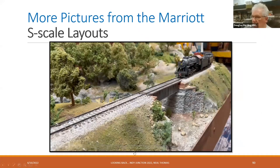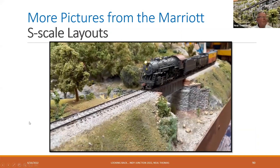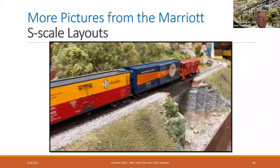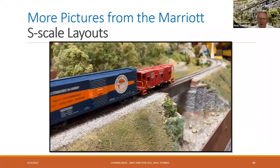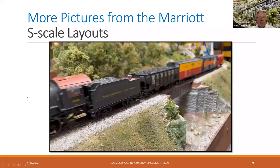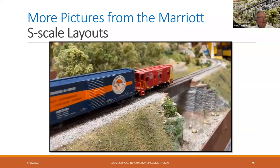Okay, one more picture here. This is a video, actually. So that was on an S-scale modular layout that was in the lobby at the Marriott. And I have a bunch more pictures of that and of other layouts. So maybe I can share some of those in a future week.